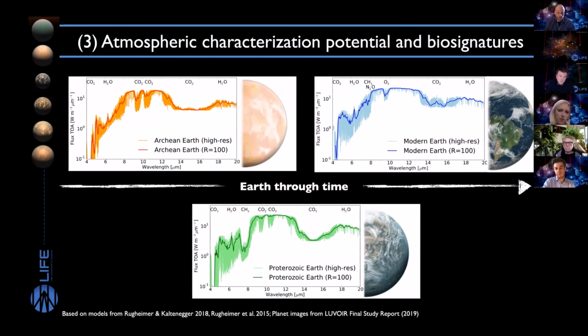And one of the grids we're going to look at is Earth through time. We would like to understand how well a certain mission concept can constrain different atmospheres. And we're going to take Earth through time as one of these examples where we're going to apply the mission requirements that we have to these kinds of planets. We're going to use the instrument simulator that we have to create mock observations and use the retrieval framework to understand how well the atmospheric abundances and properties can be derived.